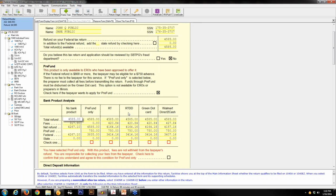Now the rest of the options are pretty normal. You have your checks, your direct deposit, if you want to deposit it on the same card, Walmart direct to cash, whichever you want. In this case, I'm going to just say refund transfer, just the check. That makes it easy. I don't have to fill in too many extra fields. What will happen is the client will have the return sent, they'll get it accepted, they'll apply and receive their loan, and it'll go on the card. Then when the IRS does the full disbursement, 7 to 14 days later on average, a check print authorization will come to your office so you can give them the remainder of their refund.